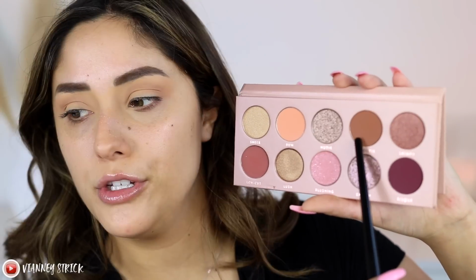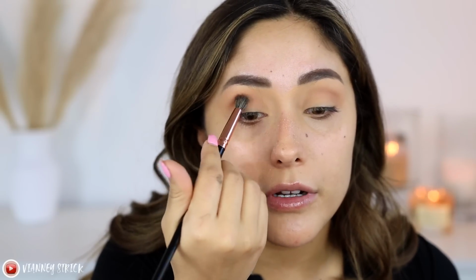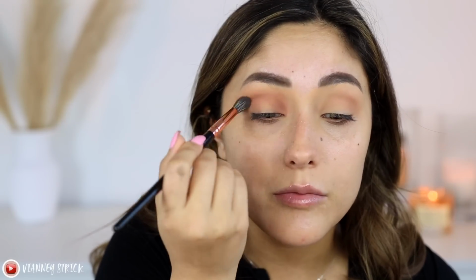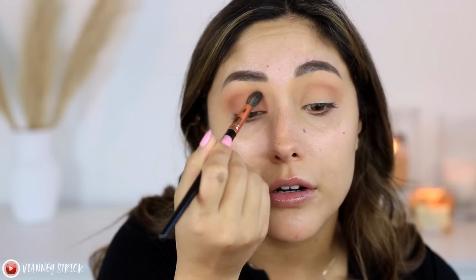I'm gonna use the shade Patootie and I'm gonna put that mainly on the inner and outer corner. We're gonna do a little bit of a halo eye. I'm not necessarily trying to make it super deep right now. I'm just trying to add some shadows to start building it up and making it darker. So far it's blending very, very easily. The shadows are very soft and they're blending super, super easily. I'm gonna test out if you can build them and make them pretty dark.